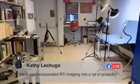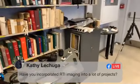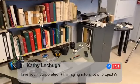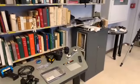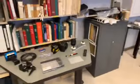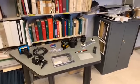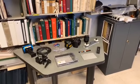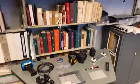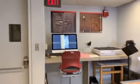So the next one is from a former conservator in the lab, Kathy. Have you incorporated RTI imaging into a lot of projects? Kathy, I do it whenever I possibly can. So I learned RTI, reflective transformation imaging, from Cultural Heritage Imaging at a workshop they did at Yale. And since then, anything that has a hidden texture on it, if I can do RTI, I am a happy lady.